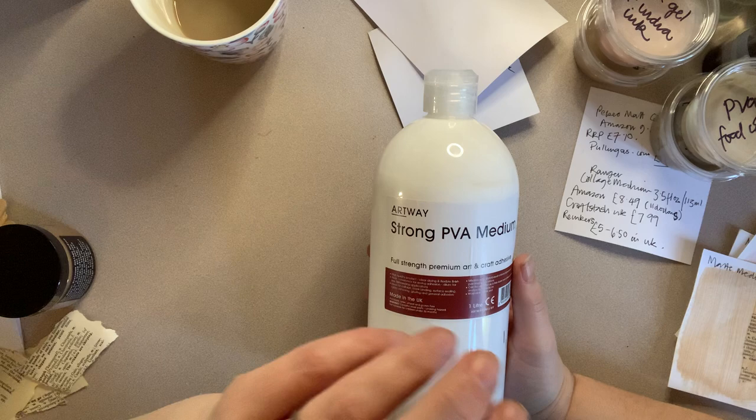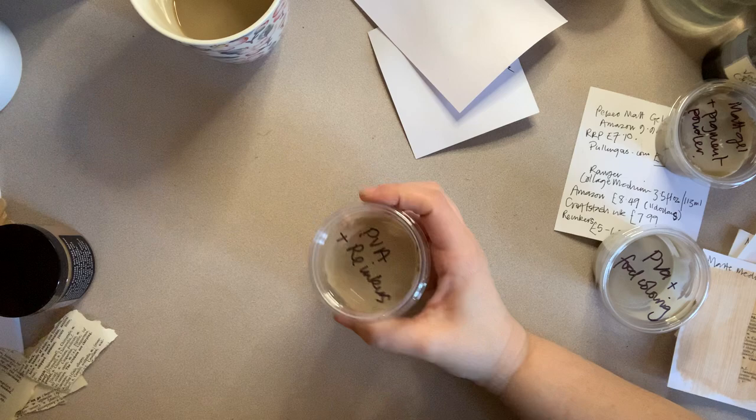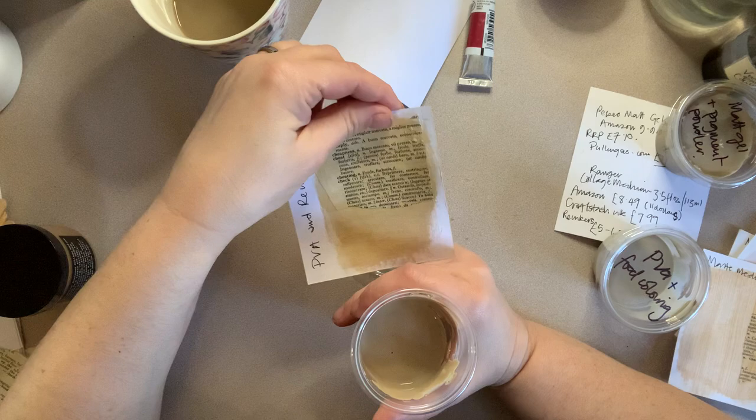So I tried those with the reinkers. So the same combination of colours, the medium, and mixed all of that up, and the results of that one are, here we go. So here is the PVA with the reinker.